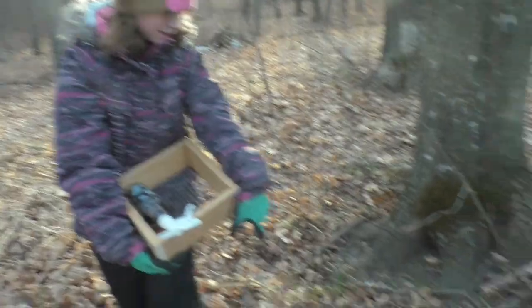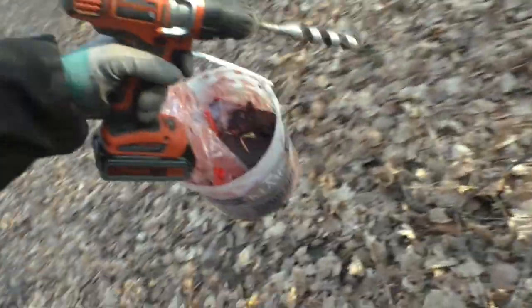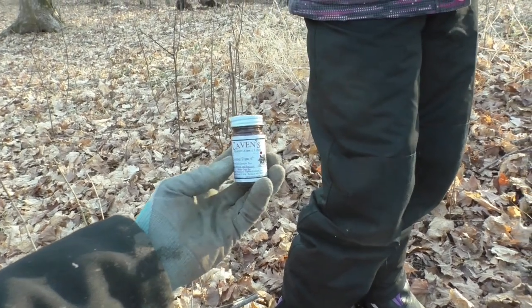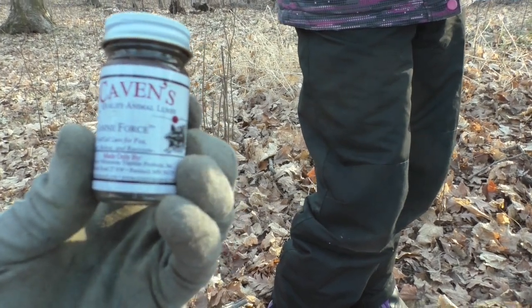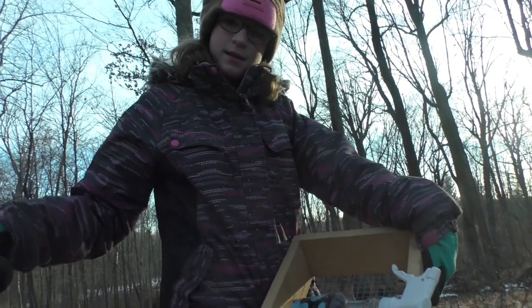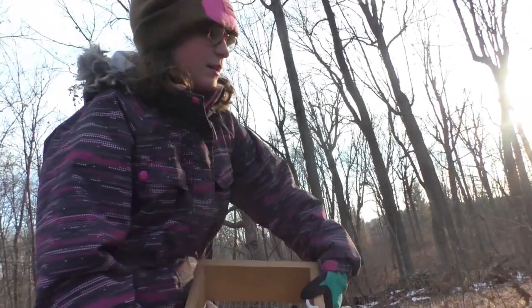Well, we set a dirt hole set for foxes and coyotes. And where's that bottle of stuff that we used? You can show me the bottle. I think it's in the satchel. Oh. Mia got some new Cavens Canine Force lure that we're gonna test drive. It's for coyote, bobcat, fox, raccoon, made in Minnesota. We use like 3 different things. We use blood clot, red fox pee, and that canine stuff, which is a lot. But it looks pretty good.